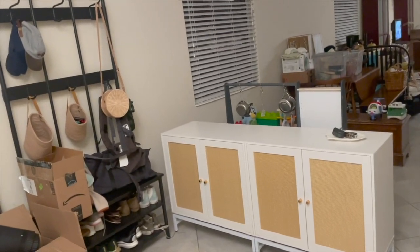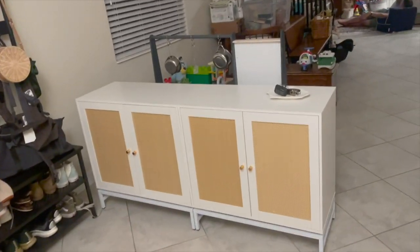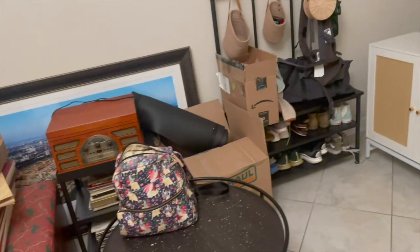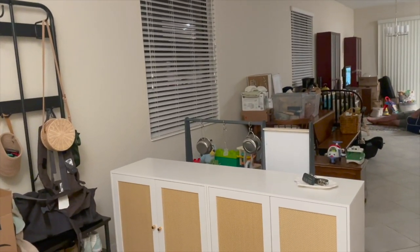Here are our new entryway cabinets. I think we're gonna switch the knobs out to be black to go a little bit more. This is still chaos, a lot of it still chaos, but we made so much progress tonight. I'm so proud of us. I think that's the first time we've even showed our townhouse.